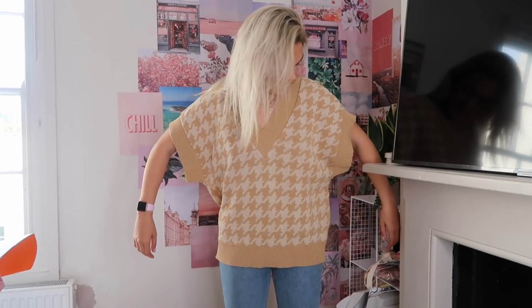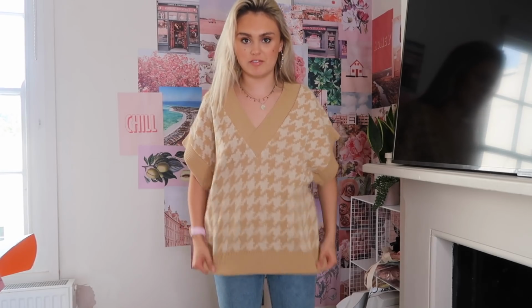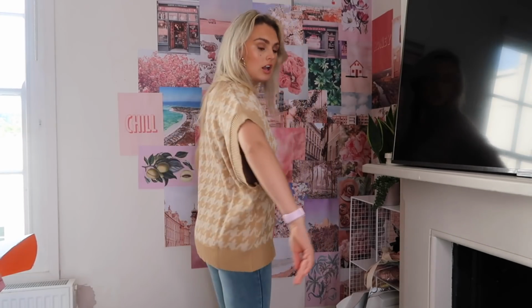Well, this is an absolute failure of an item. I'm not even sure that the small would look good on me. This is just not a vibe. Yes, it's a bit longer, which I like, so you could wear a skirt underneath it. But am I the only one that thinks this just looks ridiculous on me? I just honestly look like a blob. I look like a dog tooth print nude blob.